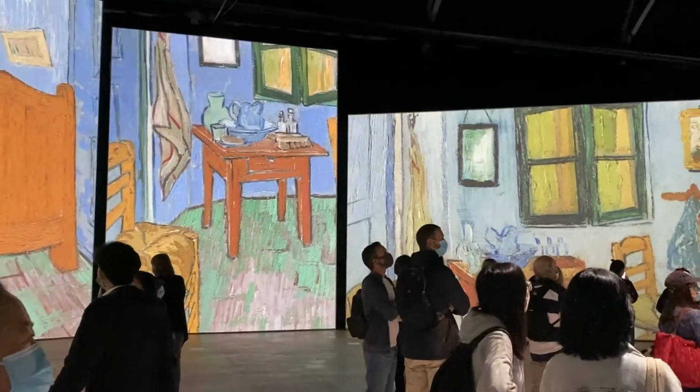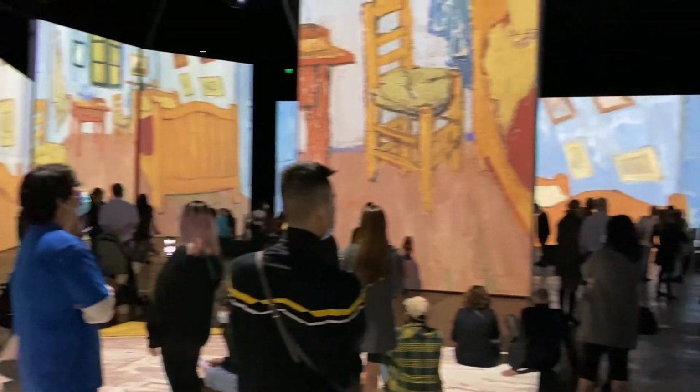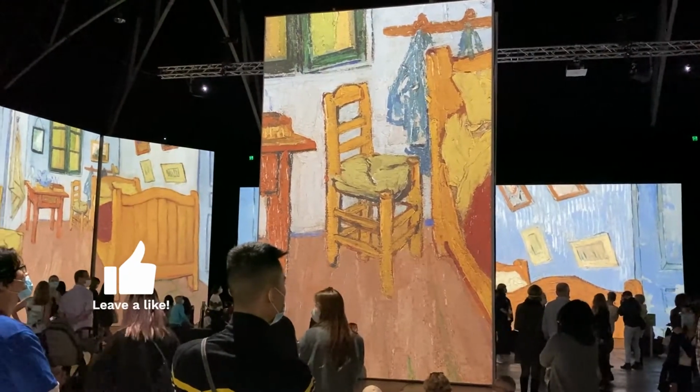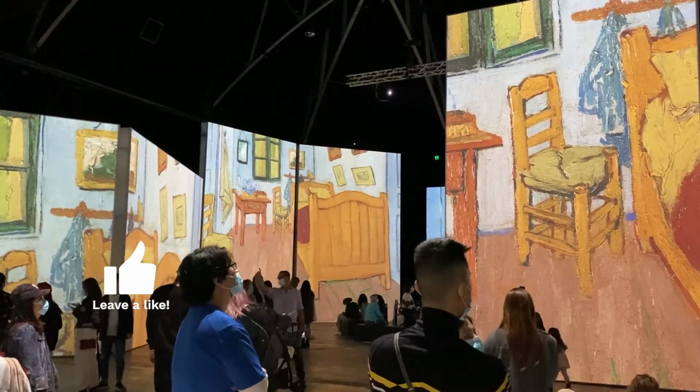His room in Arles, and he actually did 3 paintings and 2 sketches of this particular painting, and went into great detail to describe it to his brother Theo in a letter, and it was known to be one of his favourites of all time.